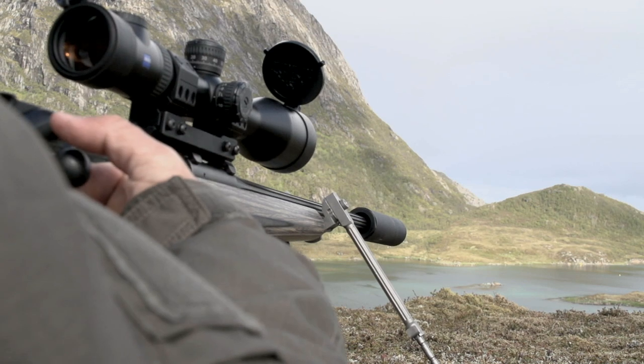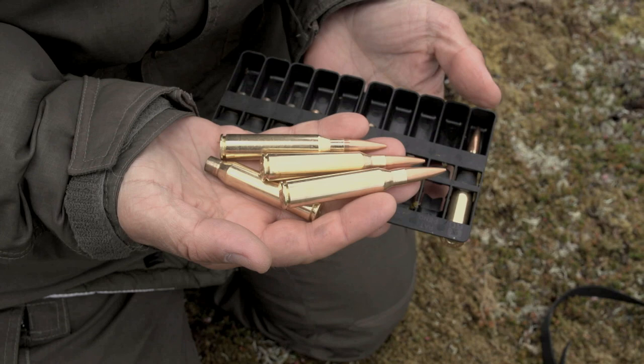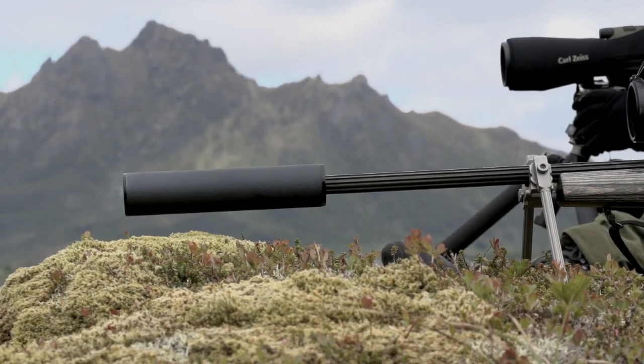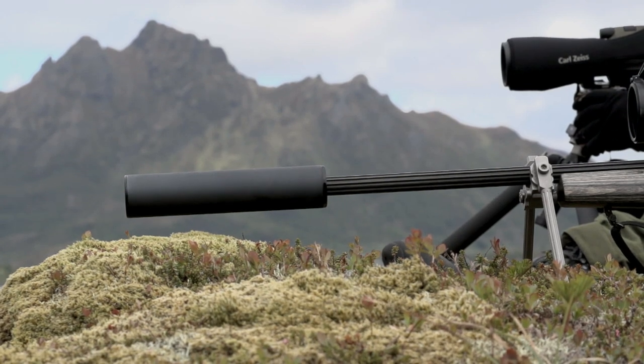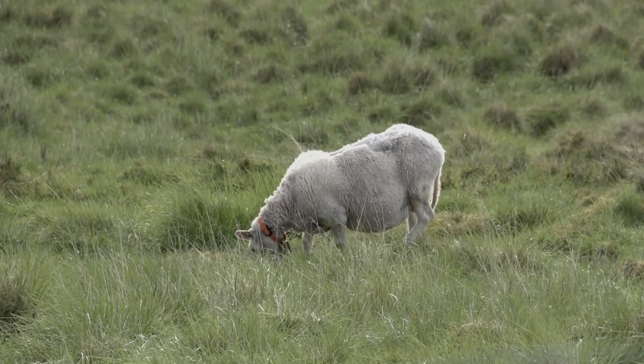Amazingly soft recoil after all, considering the size of these. But the suppressor does a lot. It really makes this shootable. I wouldn't like to shoot this without the suppressor. I wouldn't like to shoot it with a muzzle brake, but really nice now. Really nice.